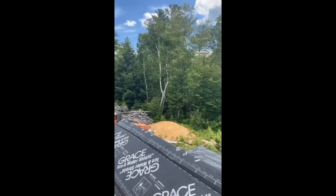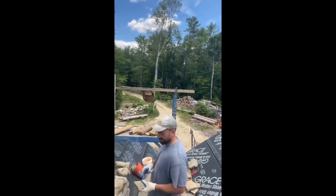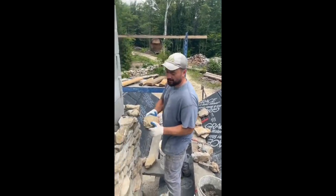Well, there's the sawdust and then there's the wood pile. And then you're going to have scraps of wood that's just cut off. Lots of scraps of wood. It's not a waste. We're going to be using it to heat ourselves. Definitely. This is what this chimney's for.